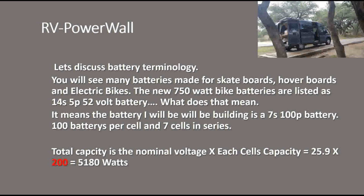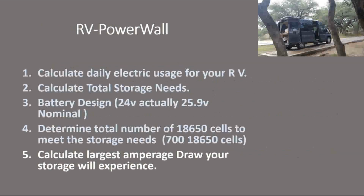That's pretty simple. So the total capacity is the nominal voltage times each cell's capacity. So in our battery, the total capacity of each cell we're building is 100 cells times 2 amps per cell, is 200, times the nominal voltage of 25.9 volts, which equals 5,180 watts. And my goal was a 5 kilowatt. I'm just a little bit over that. And that's how you figure your total wattage that you're storing.